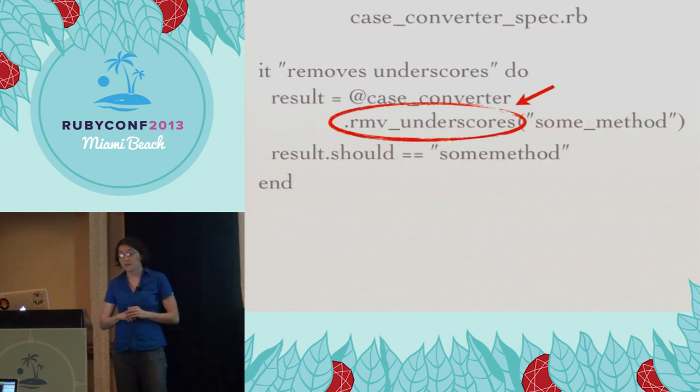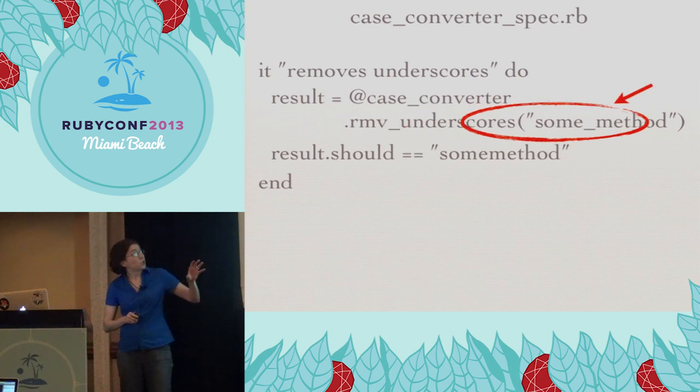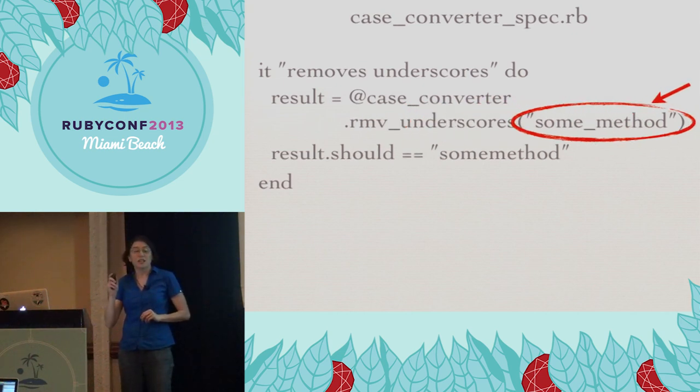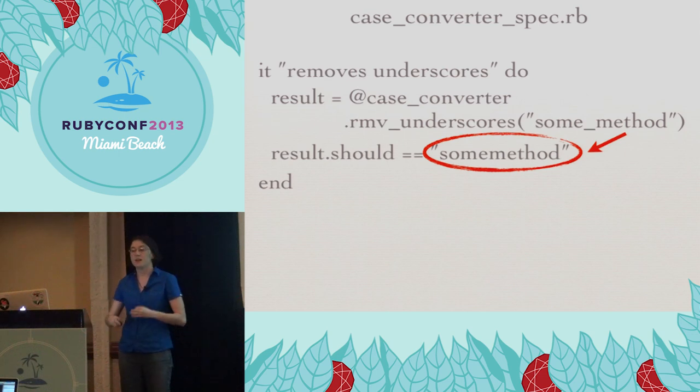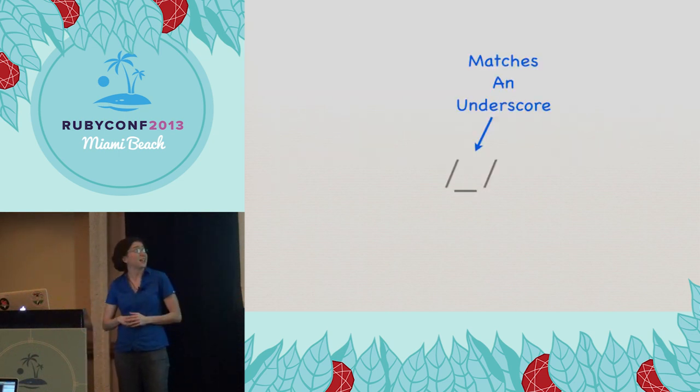Again, I create a spec. For this requirement, I'm going to have a separate method in my case converter class called remove underscores. When I pass it a string with an underscore in it, I expect to get back that same string with the underscore removed. Now my regex for this method is actually pretty easy. I just need to find a literal underscore in my string.